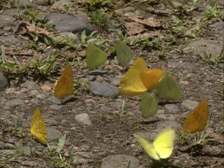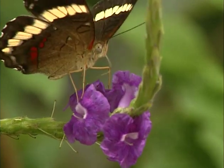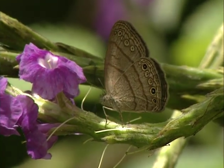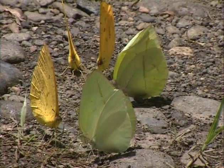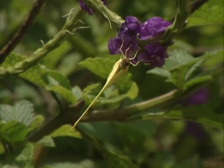Well, we're not here to collect specimens, we're just here to look at the butterflies. We might have to catch a few to get a closer look at them, but we'll let them go, they won't be harmed. And let me tell you, this is a great place for butterflies. It's a great place for just about any kind of living thing. But right now, what I care about is that it's a great place for butterflies. We're gonna have a good time.